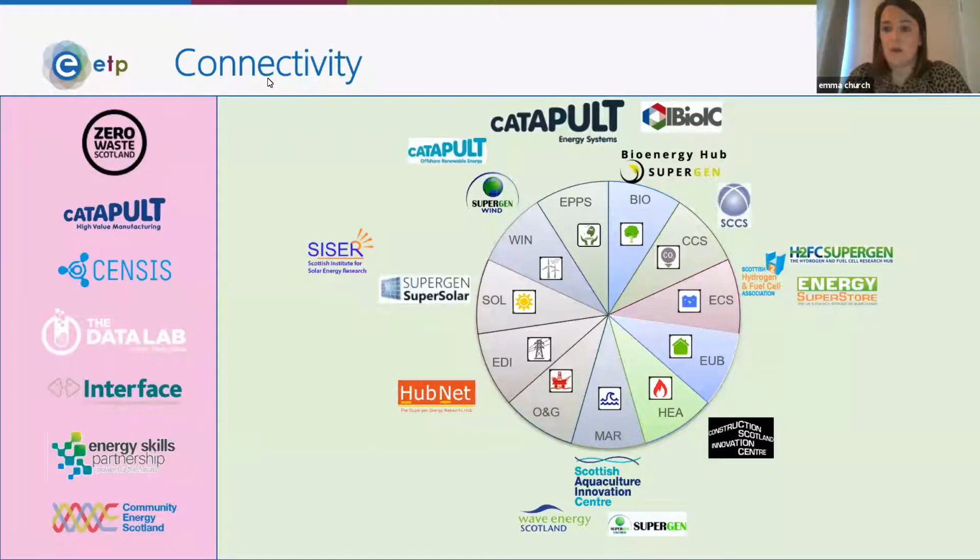So as well as being well connected within the universities across the research pools, we're also very well connected into other support organisations, including innovation centres and other funding organisations. So myself, I'm actually a shared resource now between ETP, but also I have a role within the Construction Scotland Innovation Centre. They had identified that energy, low carbon, that transition to net zero within the built environment, specifically around heat in the built environment, was a focus area for them.